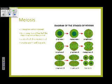Okay, so meiosis. In meiosis, 4 daughter cells are produced. Each daughter cell has half of the chromosomes of the parents. Remember, he was talking about haploid cells, so half the amount of chromosomes. There are 2 sets of cell division involved. So basically, we go through all of those phases, except for interphase, twice. It always starts out in interphase, right? Interphase is just sitting, chilling. So it won't go back to interphase in the middle, but it goes through prophase, metaphase, anaphase, telophase twice. And this creates the sperm and the egg cells.